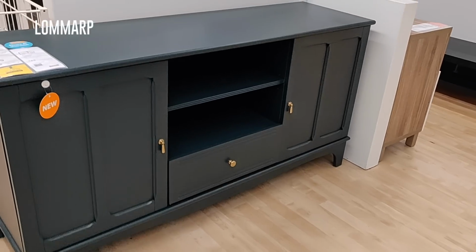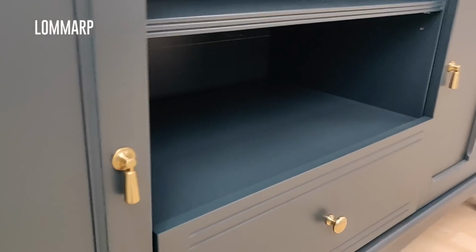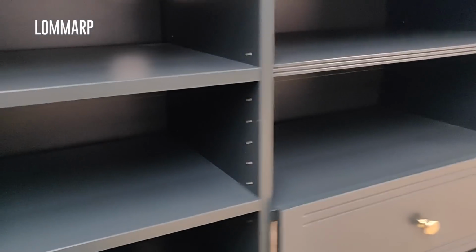So next up, let's talk about the LawMarp. The LawMarp is a media console, but what I really wanted to focus in on, first of all, here's this grayish green color that you're seeing all over Ikea for fall 2020. Definitely seeing so much of this color, but I really wanted to zero in on these super cool cabinet pulls. I thought these were really neat.